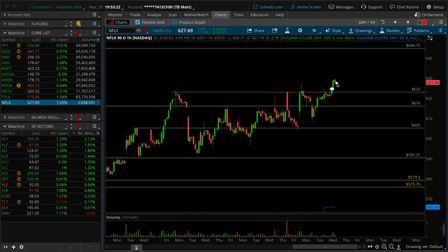This was an FOMC breakout, so walking forward, wait for the structure to play nicely. Higher lows over 623, we'll trade it in the upward direction. Failing back down underneath, great, this is bearish consolidation. This is the breakdown that you participate in underneath 616 for a failed move in this zone right here.